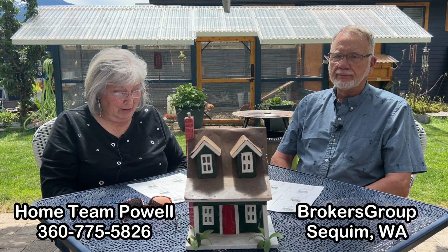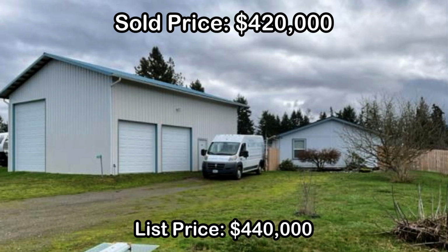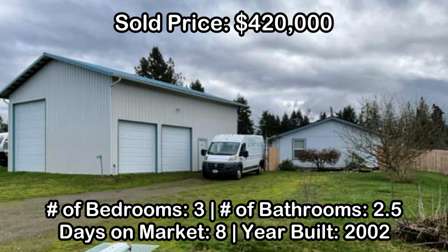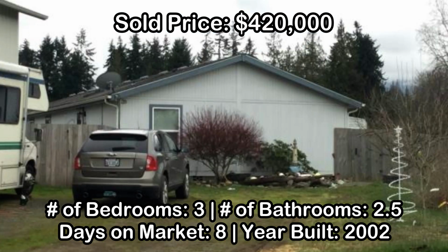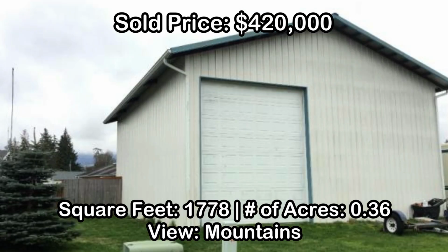The 5th house in Port Angeles is on East Sunnybrook Meadow behind Safeway. This one is a manufactured home, listed for $440,000. It sold for $420,000. 3 bedrooms, 2.5 baths, 8 days on the market. Built in 2002 with 1,778 square feet on 0.36 of an acre and a mountain view.